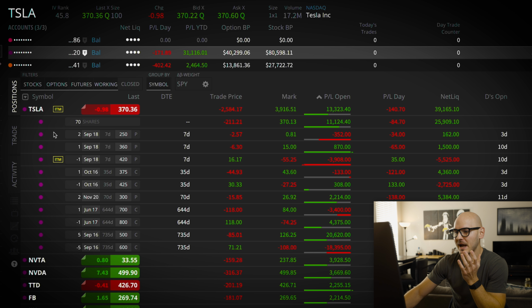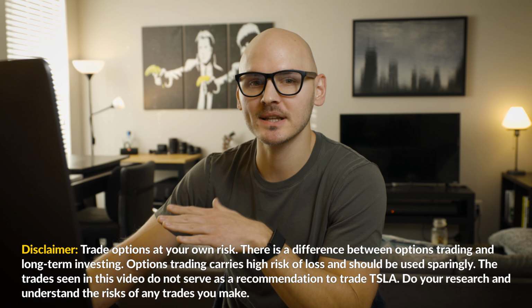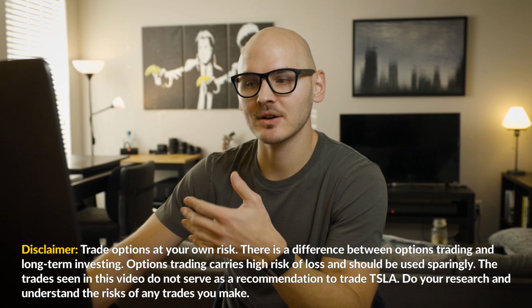So basically, to wrap everything up, the position is doing just fine. I am really not worried about it because these bullish call spread positions have about 2 years to go, and that's a really long-term trade. So these positions are still going to do very, very well if Tesla regains traction and continues to perform well over the next year, year and a half.